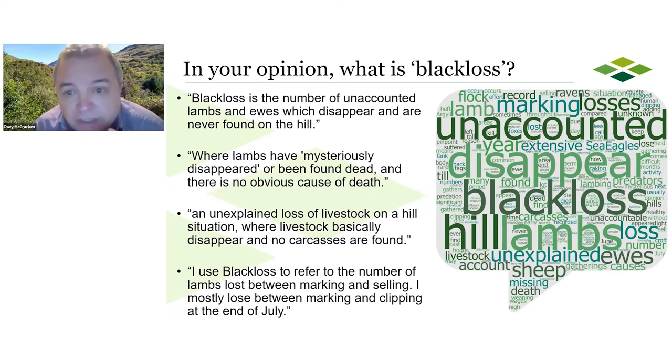Fiona started off her PhD with a questionnaire out to farmers. I'm not going to read all of these. These were some of the comments or questions coming back from farmers when they were asked, in their opinion, what is black loss on their hill farm or croft? She was targeting hill farms and crofts in the Western Highlands, which is where black loss as an issue is known to occur. But basically, unexplained losses, unaccounted losses, mysterious losses, nothing found dead, no idea what's happened to the lambs.